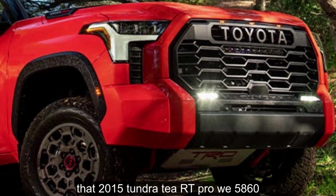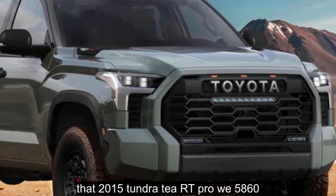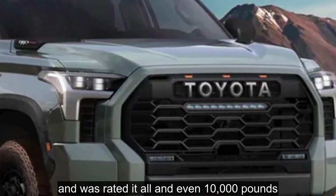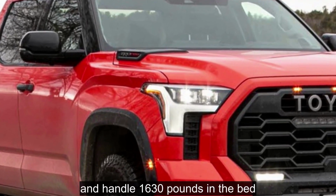That 2015 Tundra TRD Pro weighed 5,860 pounds and was rated to tow an even 10,000 pounds and handle 1,630 pounds in the bed.